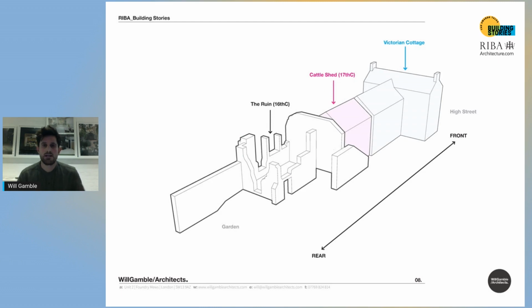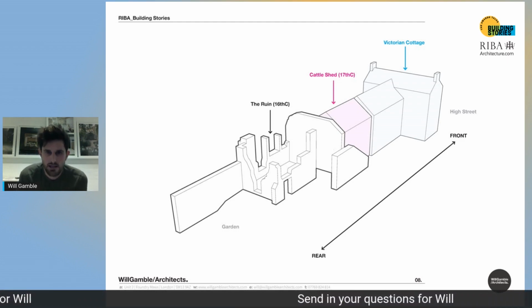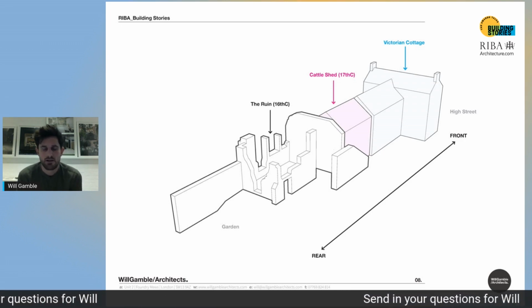This 3D massing study gives you a general understanding of how the building was put together. Towards the back of the image, you can see the Victorian cottage, which addressed the high street. And at the forefront of this image, you can see the 16th century ruin, the parchment paper factory. And then sandwiched between the two of those buildings is the cattle shed. So it's a very linear building, quite modest from the front, but extends quite deep into the site, which is quite an attractive proposition.